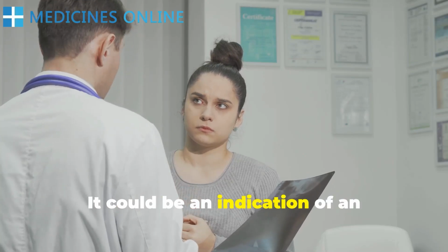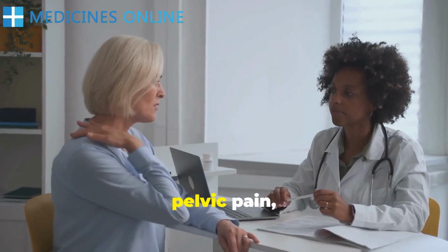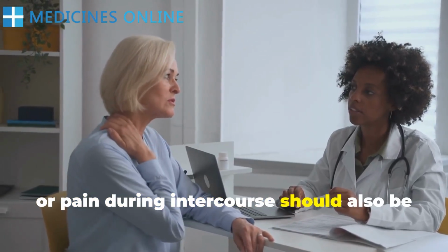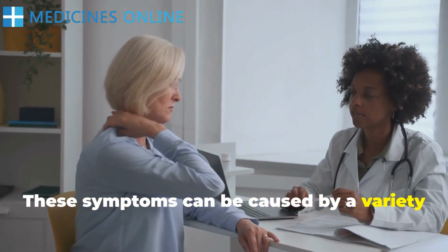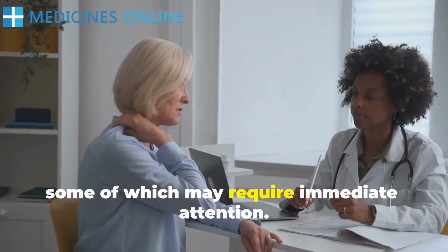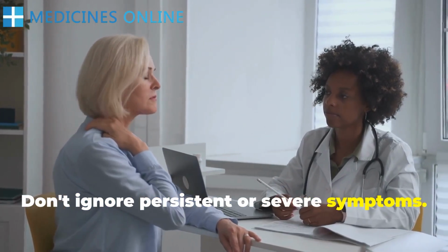It could be an indication of an underlying issue that needs to be addressed. Unusual discharge, pelvic pain, or pain during intercourse should also be checked out by your doctor. These symptoms can be caused by a variety of conditions, some of which may require immediate attention. Don't ignore persistent or severe symptoms.